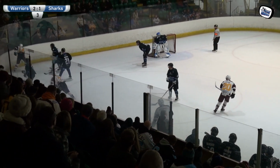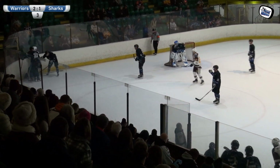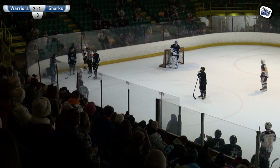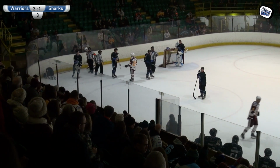But it's in the corner. The Warriors fighting for it. Trip up. Warriors demanding some sort of call, but nothing's called. He's on top of the puck, so the whistle will go eventually. 6:31 left. Whitley Warriors 2, Solway 1.